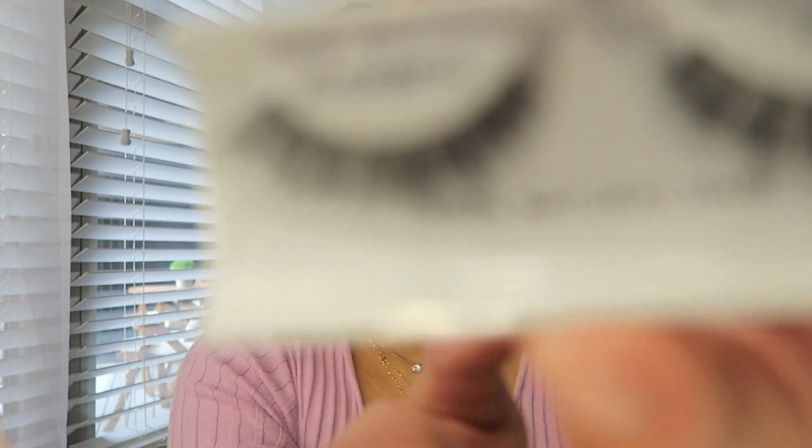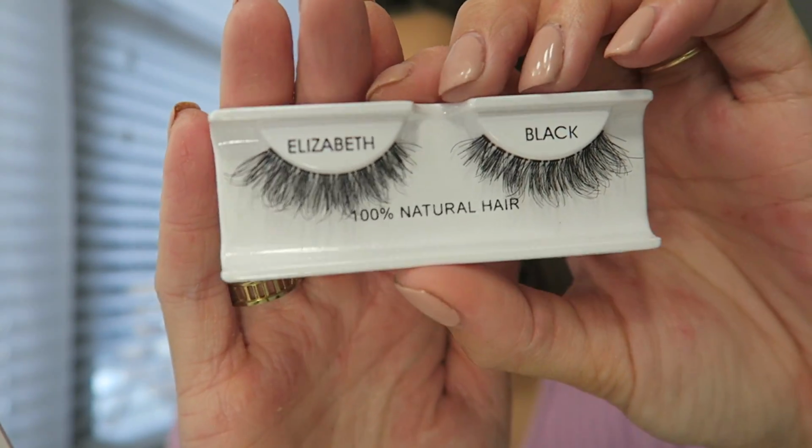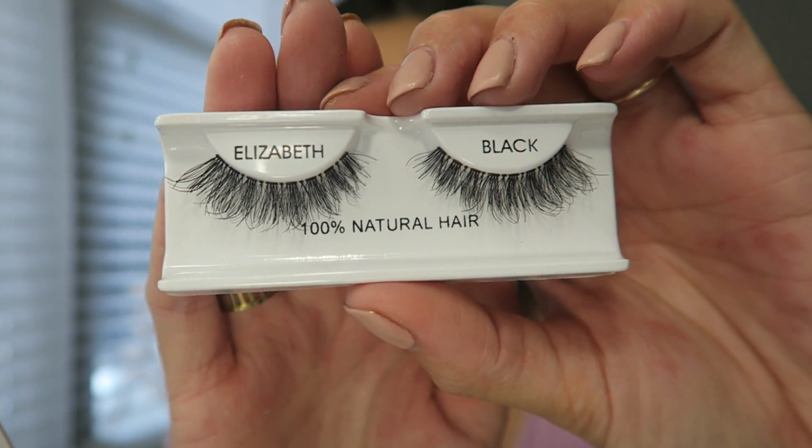So this is what the Elizabeth one looks like. As you can tell, they are very thin, a lot thinner than the faux mink ones. These are super thin, so I'm going to be super careful not to rip it apart. If you have seen any of my previous makeup videos, I don't like to use tweezers to put my lashes on. I use my fingers, and I know most people use tweezers. I just could never get the right hand-eye coordination or the right motor movement. My hands just can't use a tweezer to put on lashes. It just doesn't work for me.